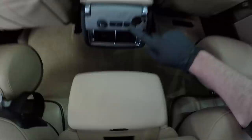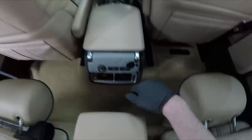As I'm on the headlining, Terry's working the leather. Look at this for a start, that's all blistered and flaked. But how's that for another 50-50 armrest? Totally grubby, totally disgusting.